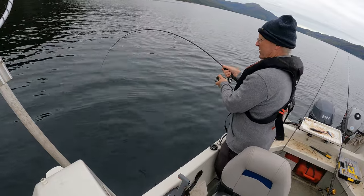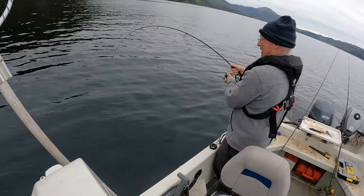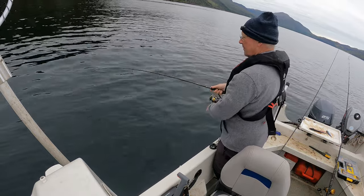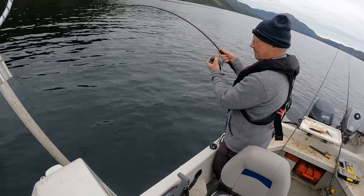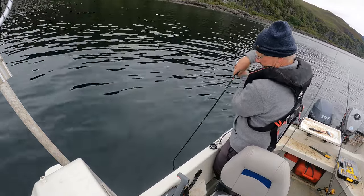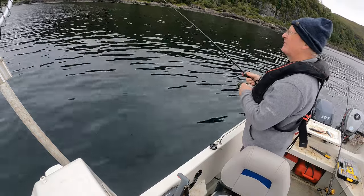Pollack has gone to ground. It is moving a wee bit. Well, it was. That's it away. First decent fish of the day too.